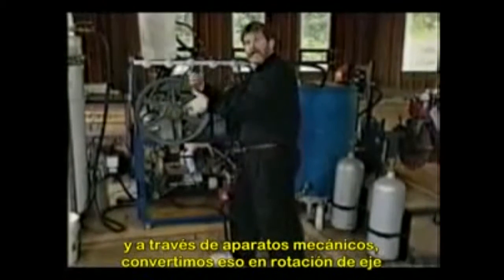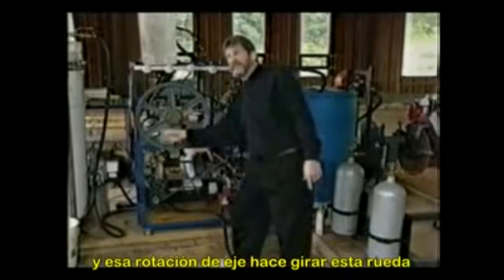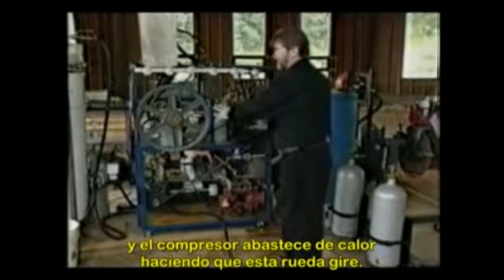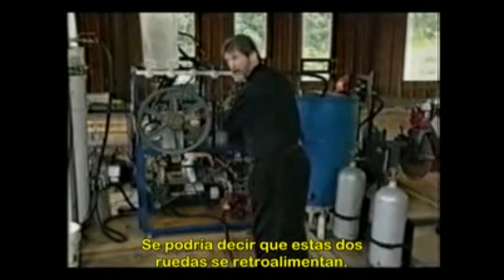We're converting with mechanical apparatuses, we're converting that into shaft rotation. That shaft rotation turns this wheel. As this wheel turns, it causes the compressor to turn. As the compressor supplies the heat, it causes this wheel to turn. You might say these two wheels are powering each other.